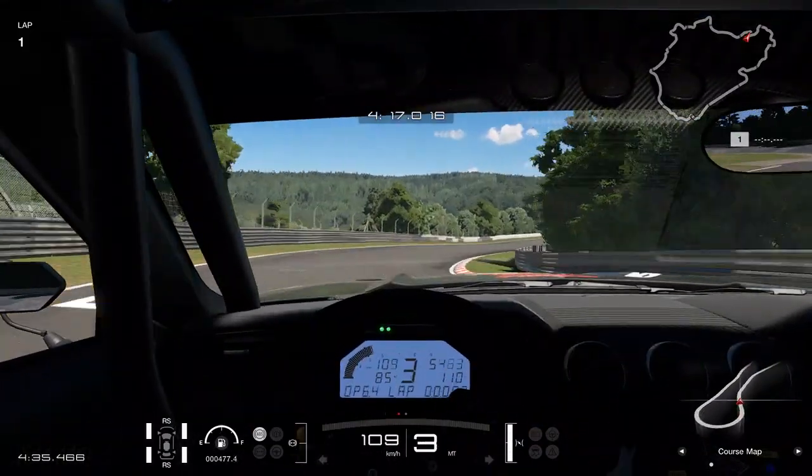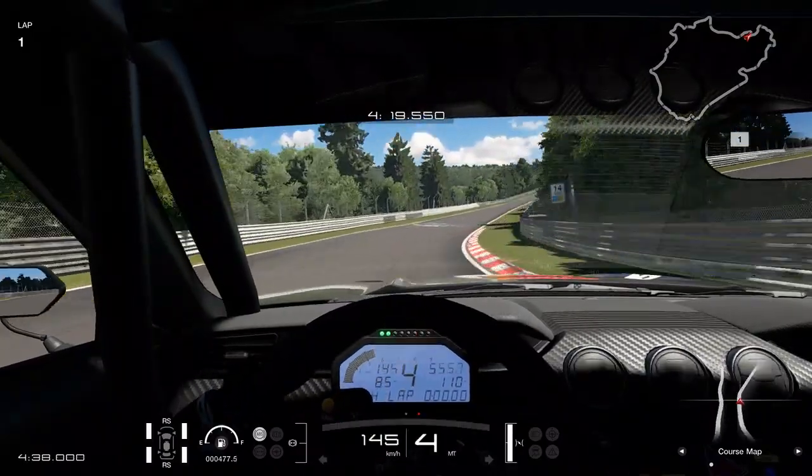So turbochargers and superchargers would be an excellent addition to Gran Turismo 7.